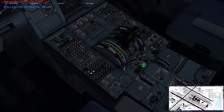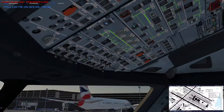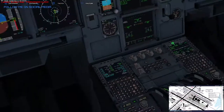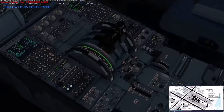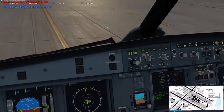Engine mode selector norm, yellow elec pump off, cross bleed open, APU bleed off. Pilot monitoring flow: arm spoilers, reset rudder trim, flaps one. Flaps. All right, we got clear disconnect signals on the right.